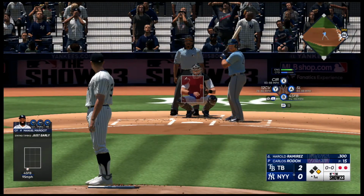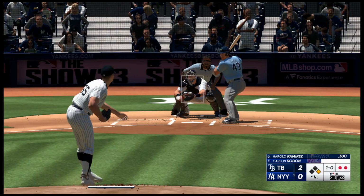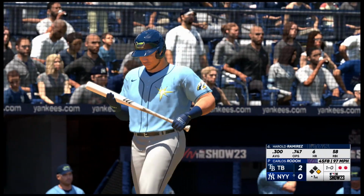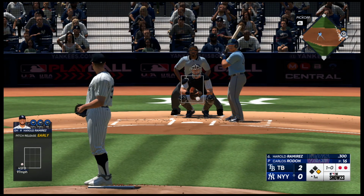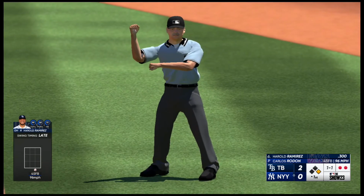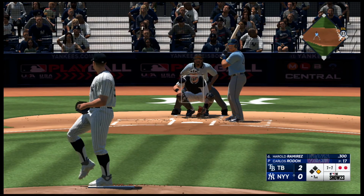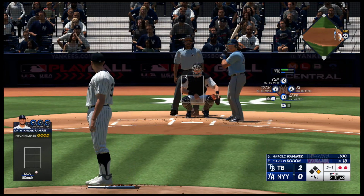Harold Ramirez at the dish. We got two. First pitch just misses. 1 ball, no strikes. Hey, all right, here we go now. Rodon ready. Here comes. Started after it. Appeal to first. Yes, he did. That's a swing. Here we go, Yanks. Next offering misses. Ball 2. 2 balls, 1 strike.